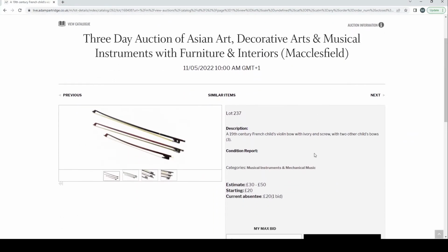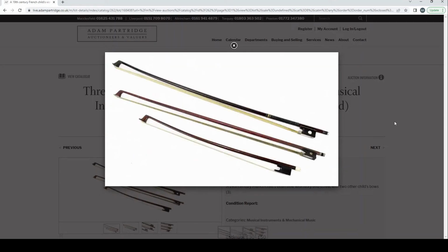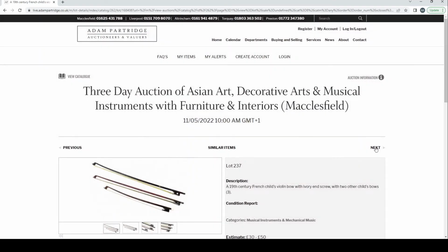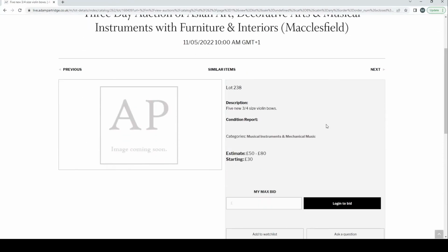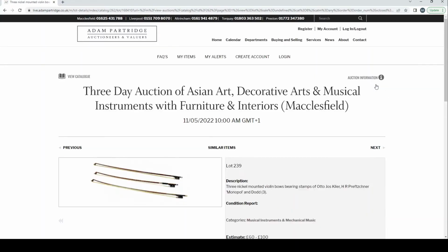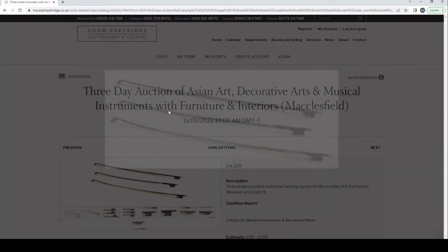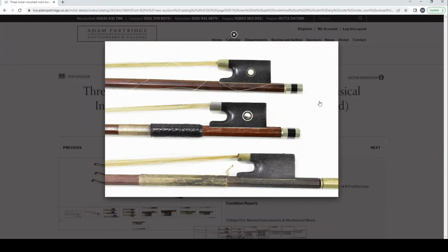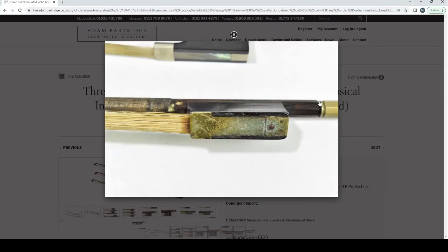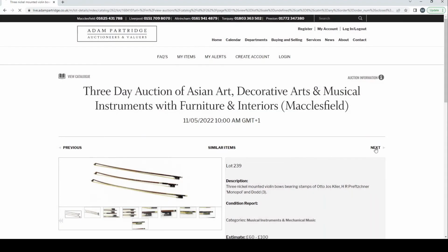19th century French child's violin bow with an ivory end screw and 2 other bows. Five new 3/4 violin bows. They've not bothered with an image for that. 3 nickel mounted violin bows. Stamps of Otto Joss Clear, H.R. Frechner, Monopole and Dodd. They're definitely enjoying the photos in this auction. So they're having a field day with photos.